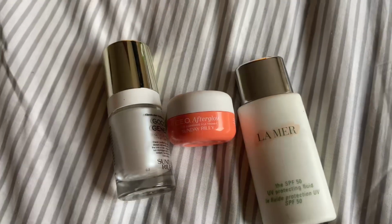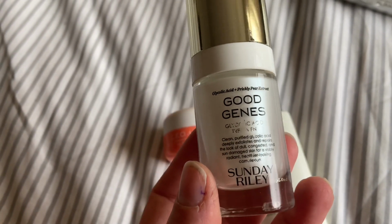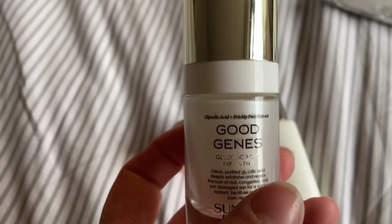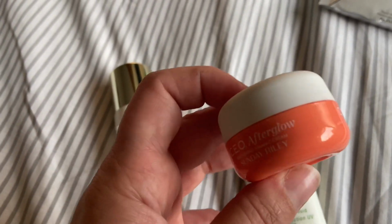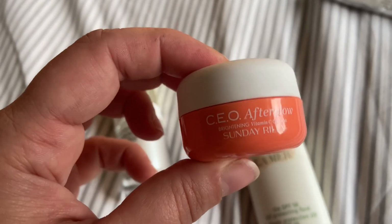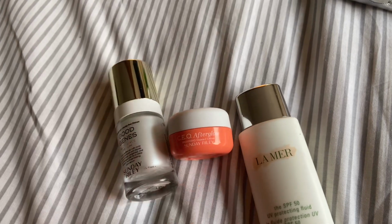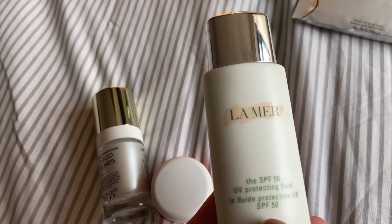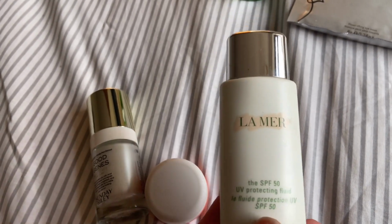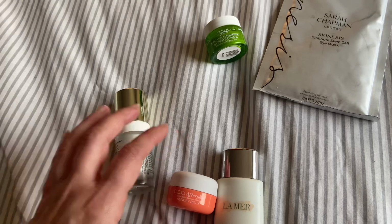After I do my mask, I'm going to use my serum, my Good Genes by Sandy Riley, which I absolutely love. It's a glycolic acid serum. Then after that, the moisturizer, the CEO Afterglow by Sandy Riley, which gives an absolutely gorgeous, beautiful glow. And then I'll finish off with my La Mer SPF 50, one of my favorite sunscreens of all time. And that will be my nice skincare treat for my skin this morning.